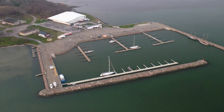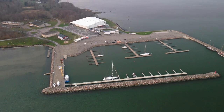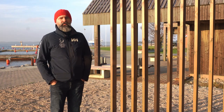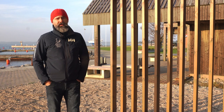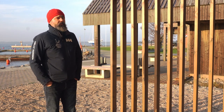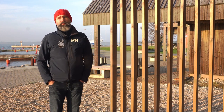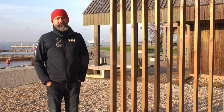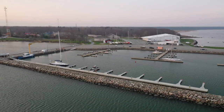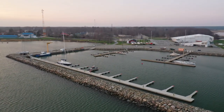In Kärdla, we have purchased a smart charging station for electric devices, for example, electric bikes and cars and so on. And it came with a set of electric bikes as well. What has been the most challenging part with the investments in the Smart Marina project?